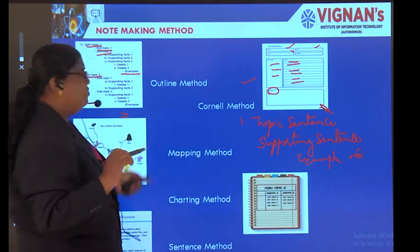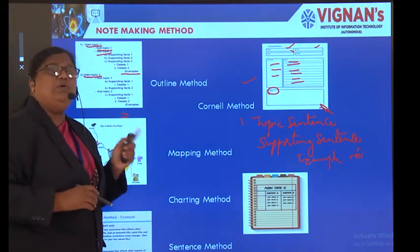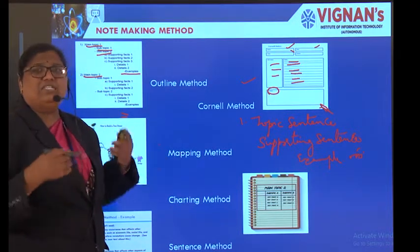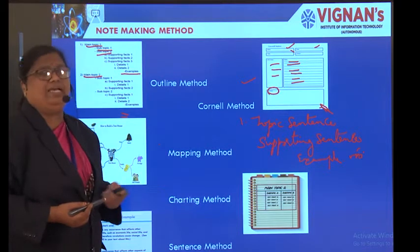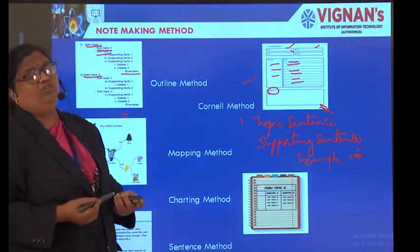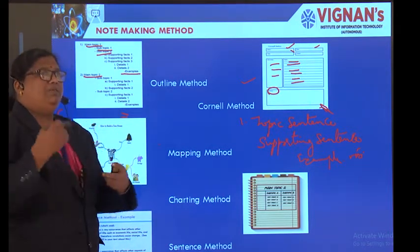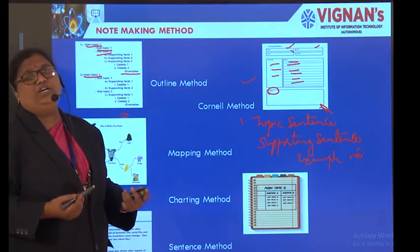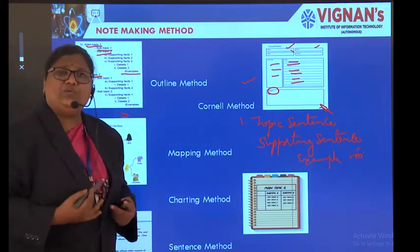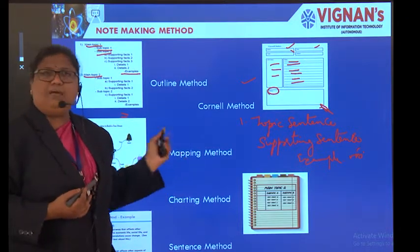And then when it goes to mapping method, based on the passage which is given, you have to select the proper mode of mapping. At times, if it is classification, you can go for tree diagrams. If it is kind of process, you can go for flow chart. Or if it is any kind of percentile or something like that, you can go for graphical representation or bar diagram. So based on the passage given, you have to select the appropriate method in mapping.